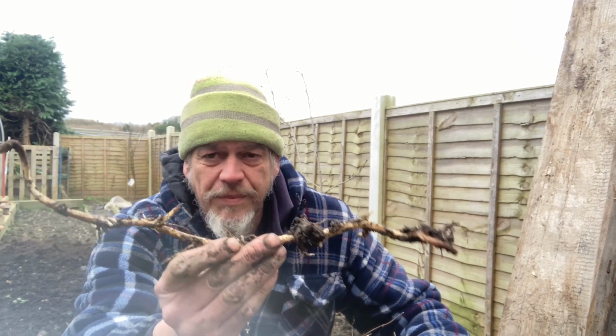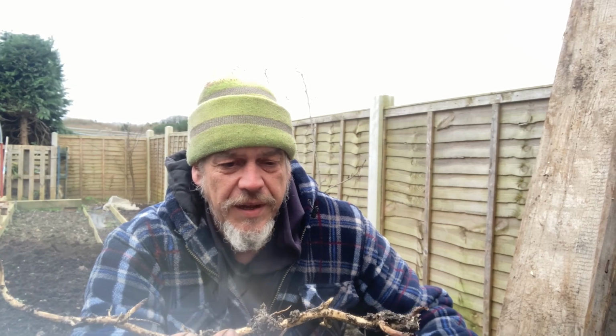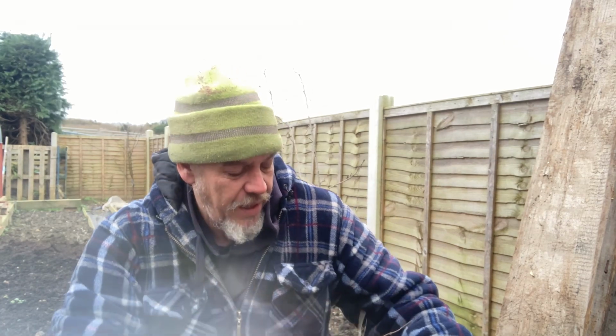These are the roots, and they grow along just under the surface, and they just put plants up everywhere, and it'll just keep multiplying.